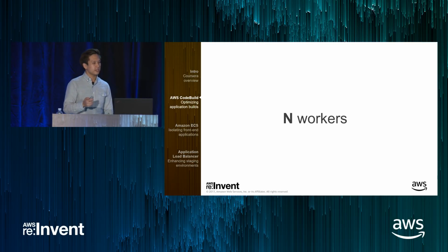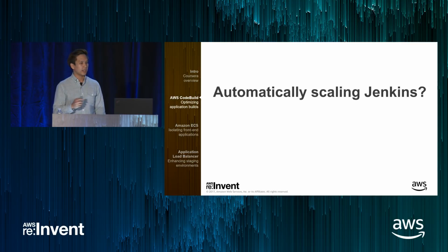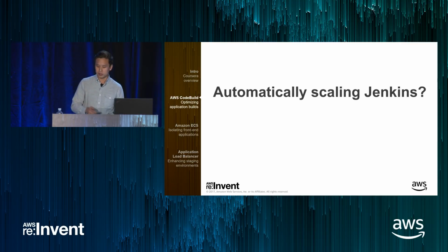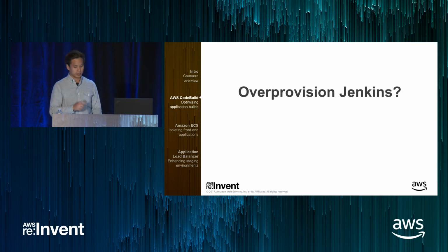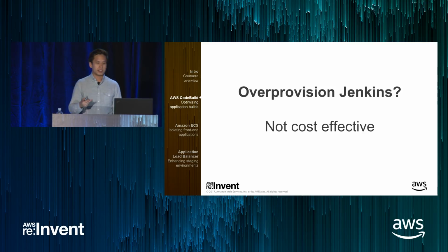So at first we said, OK, can we automatically scale our Jenkins worker pool quick enough to do this? And as we tried this, we found that it was too slow to boot up these EC2 instances to support the bursty build behavior that we were seeing. The next thing we thought of is, can we actually over-provision Jenkins? Unfortunately, that isn't cost effective because then you might have a lot of idle workers sitting around that you're paying for that aren't doing anything.